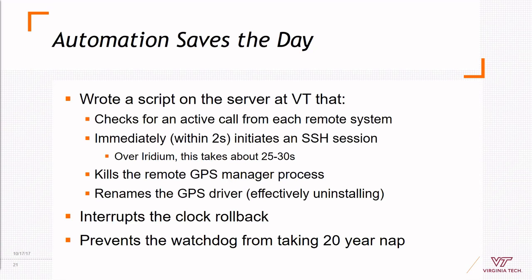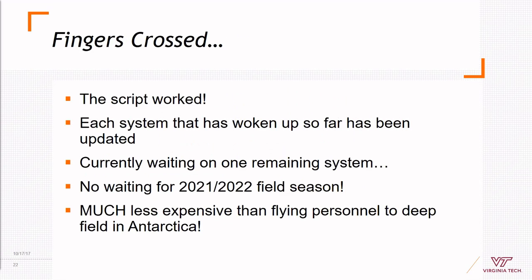So fingers crossed, we found out it worked. We had that script running this October, and within an hour or so of the first system making its first attempts to connect, we were able to get the GPS disabled. We were able to then give ourselves a little bit of breathing room. We could do a software update at our leisure. Did the software update to adjust the GPS, and everything has worked.